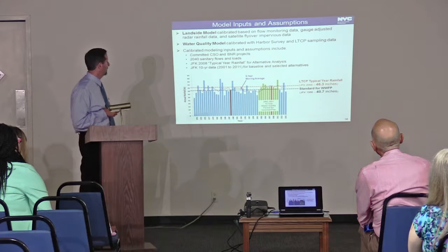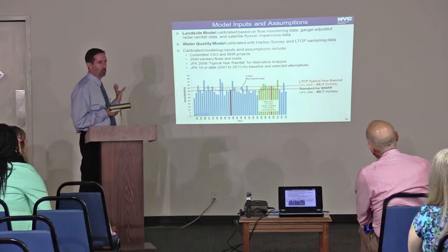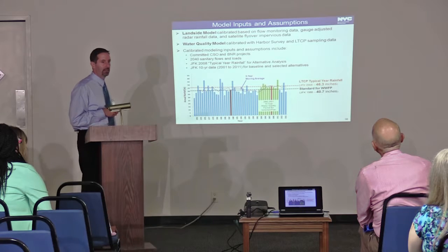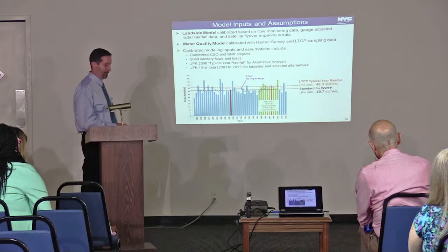And for the baseline and for the selected alternative, we also run a 10-year scenario, particularly for the pathogen, where we select 2002 to 2011. So we take 10 years of data, and 2011 happens to be a very wet year, so we have a real wide range of events. So it's really representing what's going to happen over 10 years. With that, we project the CSO volume for 10 years, as well as the corresponding water quality. So that's all included in our alternative analysis that we use to select the final recommended plan.